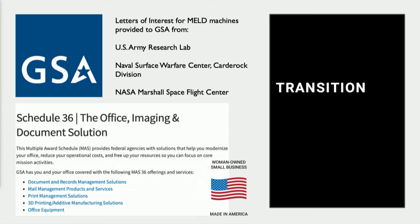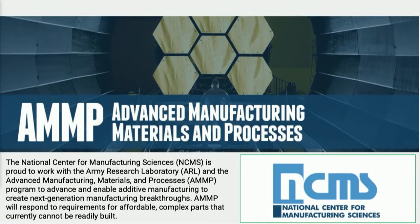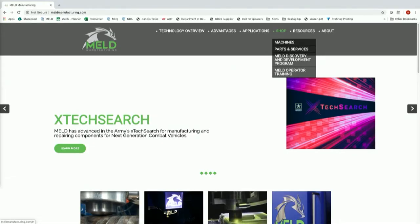And our letters of support for that effort came from ARL, Naval Surface Warfare Center, Carderock, and also NASA Marshall. Further, as I mentioned, we are members of AMP. We were asked to join specifically for the ability to receive OTA contracts through this organization. Obviously, we have a commercial presence, and not only machines, but parts and services, training, and something we call Discovery and Development Program can be offered today to anyone.